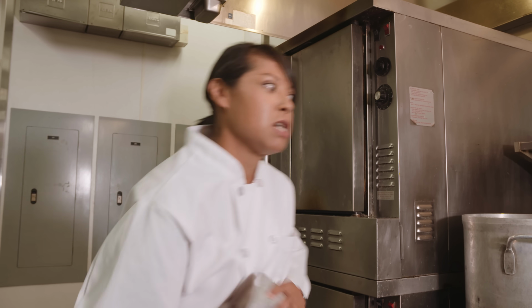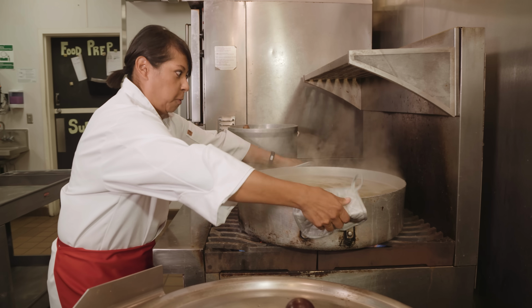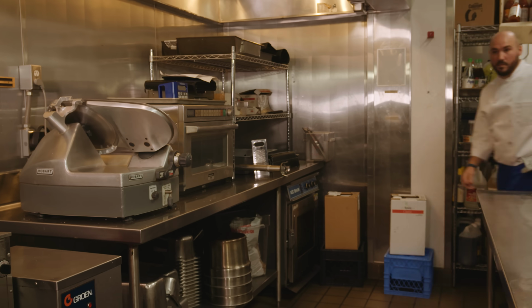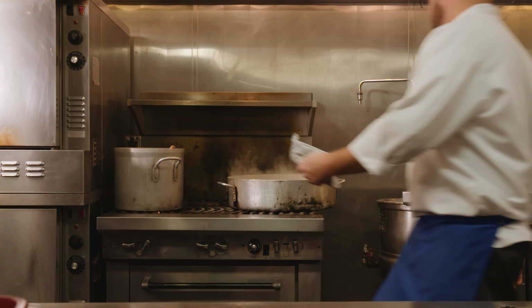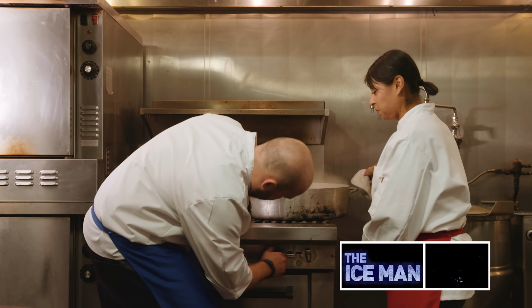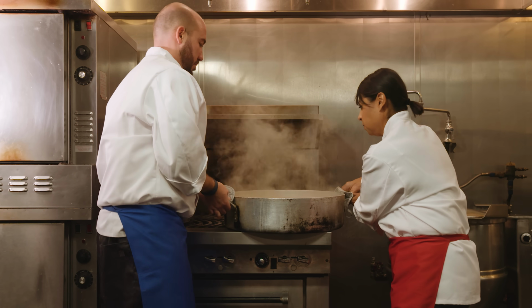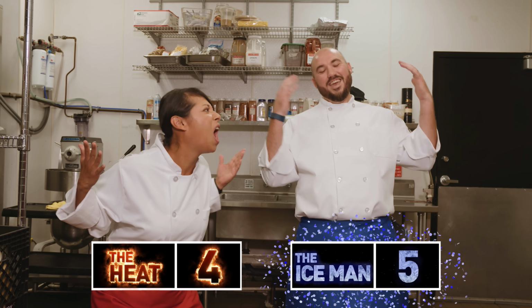For the round-winning point, our chefs must choose the safest way to move this heavy pot of simmering sauce. What's this? He's bringing in backup? Good call by the Iceman. And he ices this round.